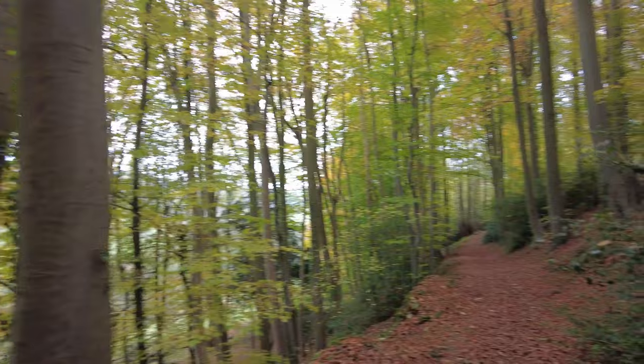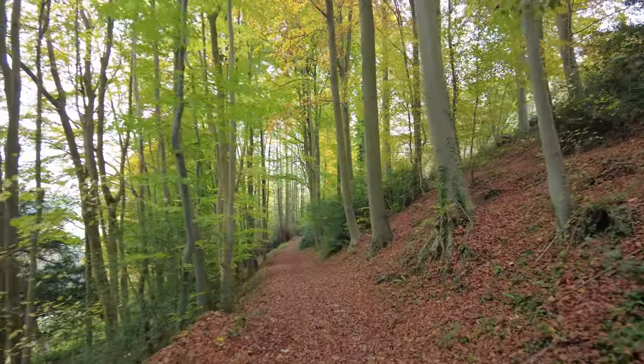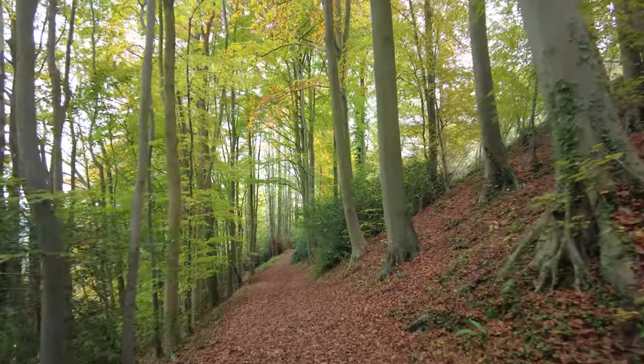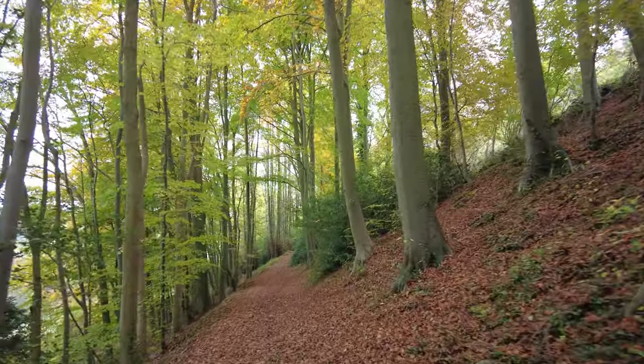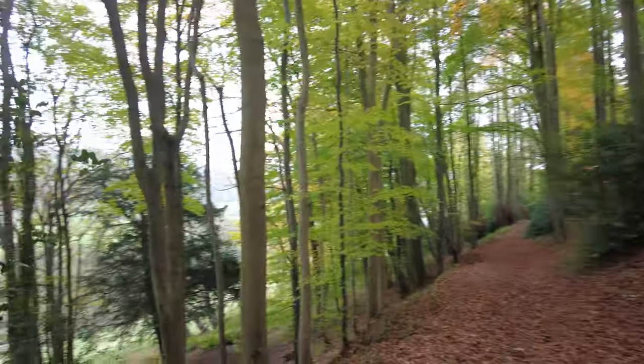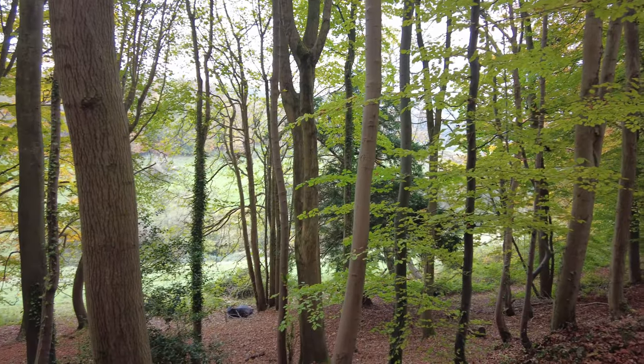Okay, so I shall see you on the top of Rodborough Common in a moment. I'm probably out of breath because it's a steep climb. I'm getting on a bit, but see you in a moment. Just noticed there's a little cow lying down there, one on her own. Hope they're all right. Probably are.